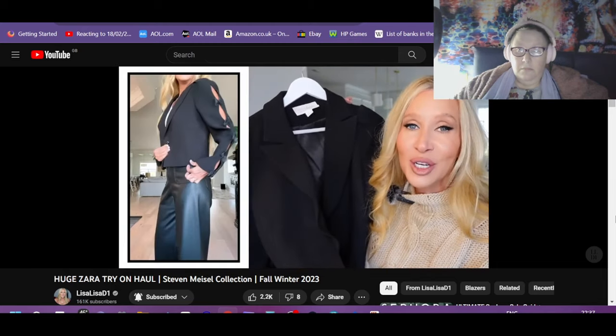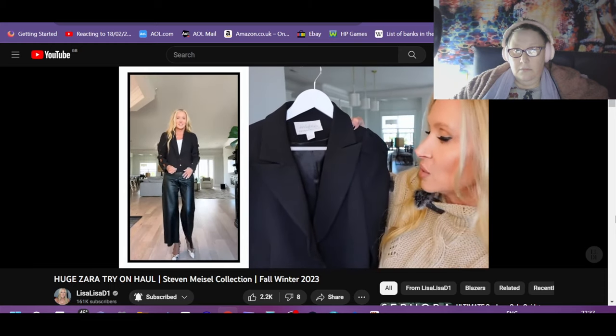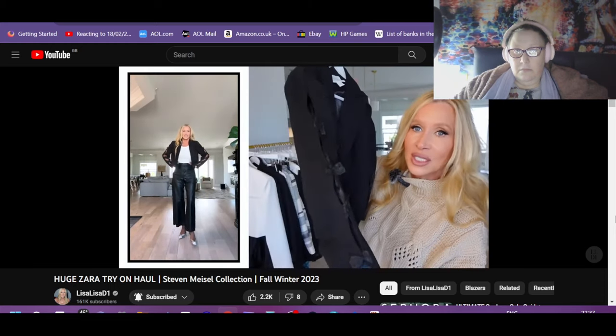This is something I have down here because I used it to style some of the pieces. But this is that blazer from Anthropologie with the beautiful sleeves.